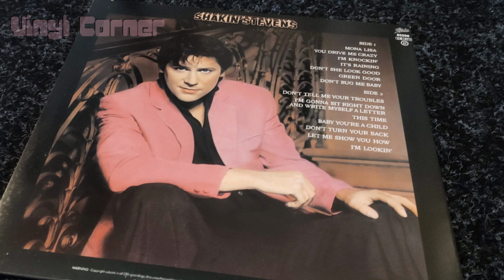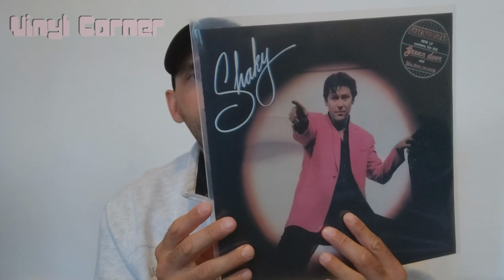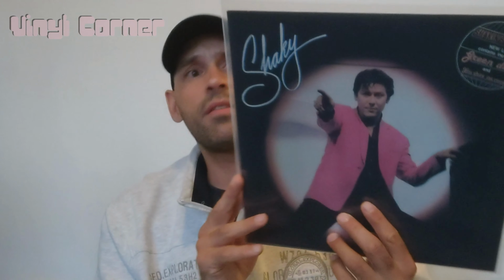And then on the B-side, one of my favorite songs, Don't Tell Me Your Troubles, This Time Baby You're a Child. This album from the beginning to end turned my world upside down, and I consider this album still today, many, many years later, and many, many copies later, by the way, one of my most favorites of all time. This is certainly a very integral part of the soundtrack to my life, and I still play it a lot, and I never get enough of this one. I can play this anytime, any day, any hour of the day, and I will still love this.